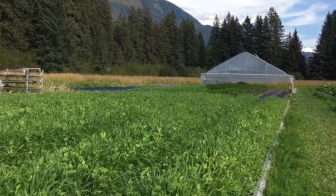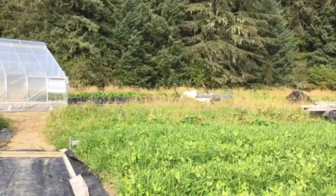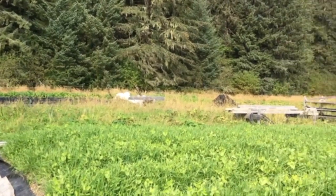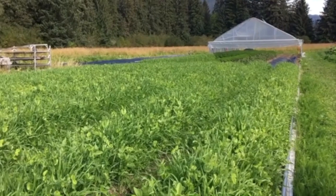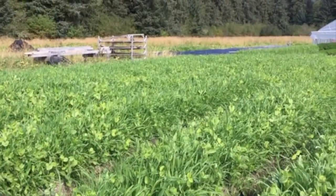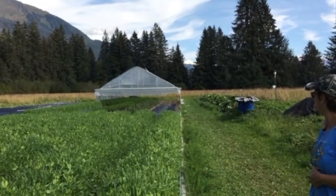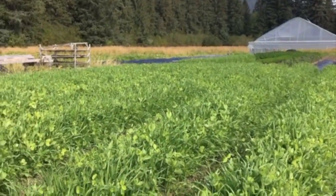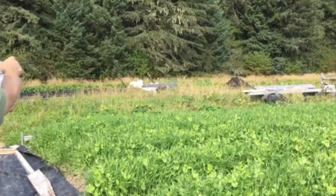This plot was garlic, and then that plot over there with black plastic was garlic. 10,000, you said? Well, this year we're putting in 10,000. So this year it's this plot, or it's going to be the plot on the end that has carrots in it, so basically the same size as this. And then another one that's identical to it, right next to it, that's already planted. And then one over here.